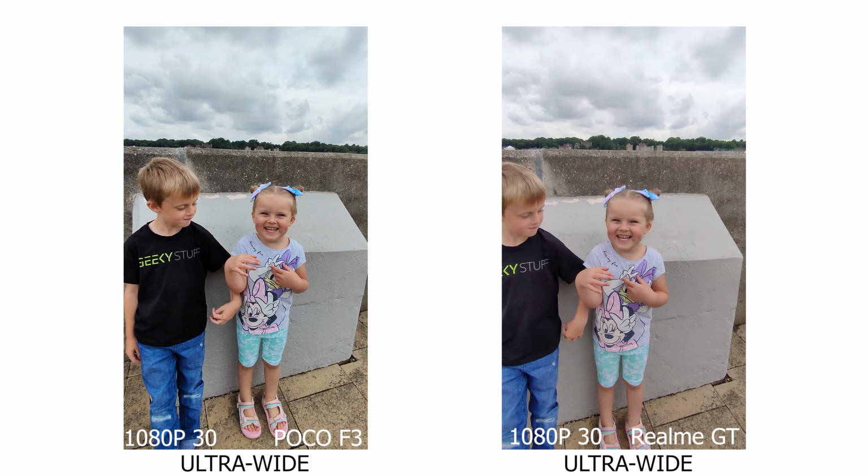Okay guys, so this is the contraption I used to compare the cameras. Now the POCO F3 has a 48 megapixel main sensor and the Realme GT has a 64 megapixel main sensor. The POCO F3 has an 8 megapixel ultra wide and a 5 megapixel macro, whereas the Realme GT has an 8 megapixel ultra wide and a 2 megapixel macro. In the camera app, at first sight, I can tell you now there's not much difference. And you can sort of see when you look at the viewfinder the quality and stuff you might expect to get.